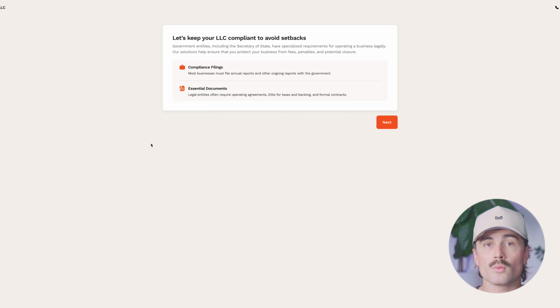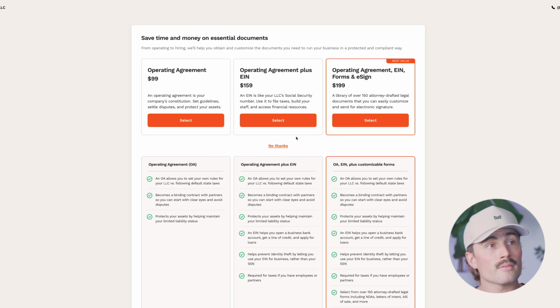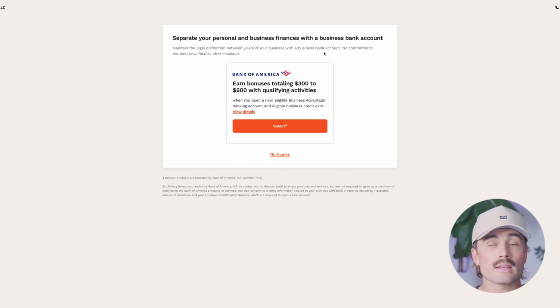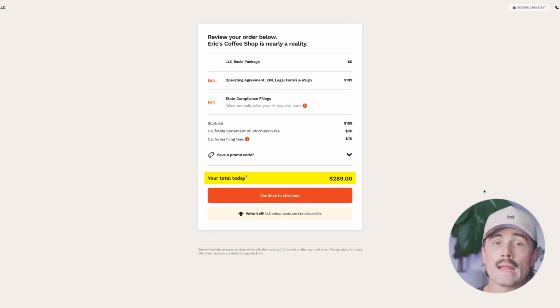Now, this is where I was talking about where LegalZoom can help you stay compliant. So if we click next and we click select plan, here we have some different options. For $99, we can go ahead and get the operating agreement. For $159, we can get the operating agreement plus the EIN. Or for $199, we can get the operating agreement, EIN, forms, and e-sign. I'll go ahead and select that since it's the best value, and then they can help you set up a business bank account. No thanks. We'll go ahead and choose the standard shipping, and we'll say no thanks to the founder's kit. And so we're getting all that for only $289.